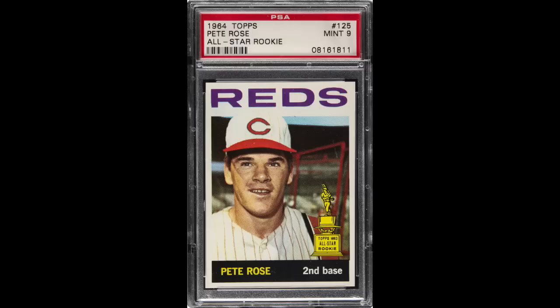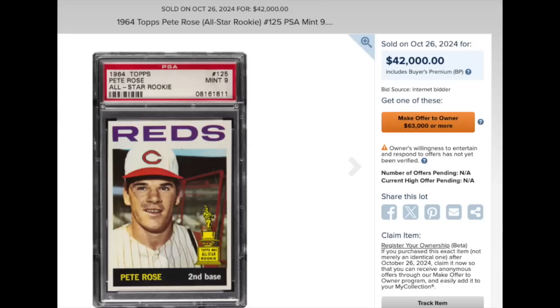And from our Blazer division, absolute beauty here, sharp everywhere you look, both on the front and on the back. Sold for $42,000, and this sale is actually very high. It's not the record sale of a PSA 9. It's the second highest ever sale of a PSA 9. Back in early 2022, a PSA 9 sold for $64,000. That's the all-time record. This one now ranks second to that.